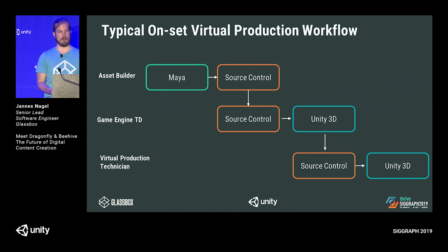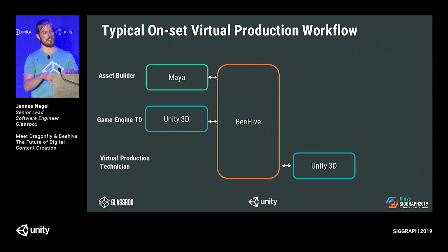And then on the actual production, you have your technician working in Unity. And then you still need to figure out that entire process of how you're going to work in Unity, how you're going to do version control during the process of actually working in your production live, and then also figure out how to get out of engine again. And BeeHive becomes kind of a data hub of all that.